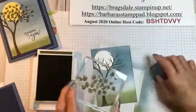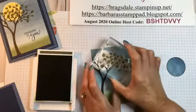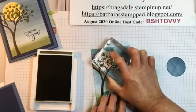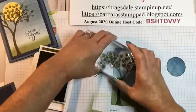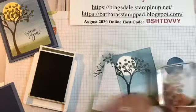So let's get some leaves on here. Here we go. Turn it the right way. Just gonna stamp some leaves over that. Same thing over here. They're stamping off.